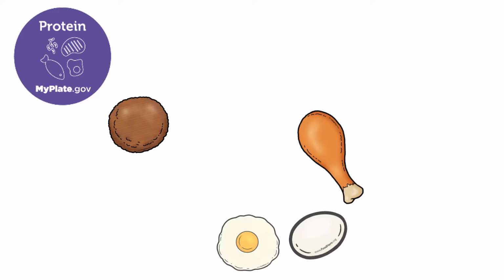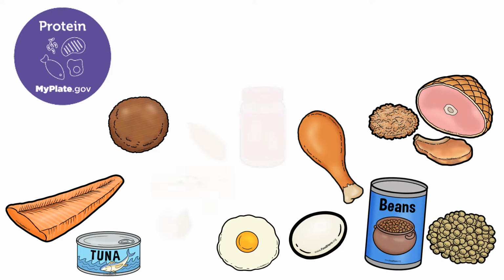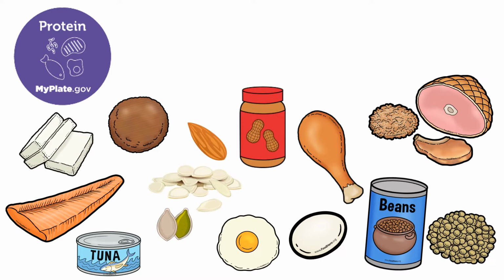Protein foods are important because they help build our bodies. Foods like beef, chicken, eggs, ham, and fish like salmon and tuna are examples of animal protein foods. We can also get protein from plants, such as beans, nuts and seeds, and tofu. I have a rhyme I like to use to remind me which protein foods are healthier for me. Go lean with protein. That means choosing protein foods that have less fat, such as chicken, eggs, and fish, and are plant proteins.